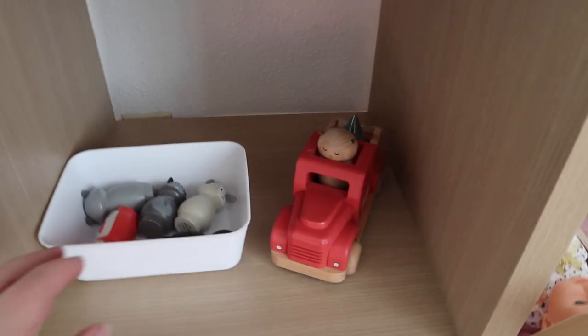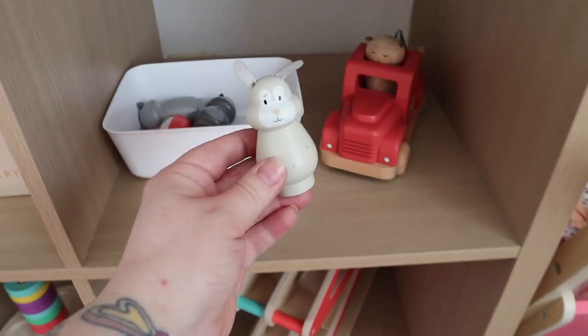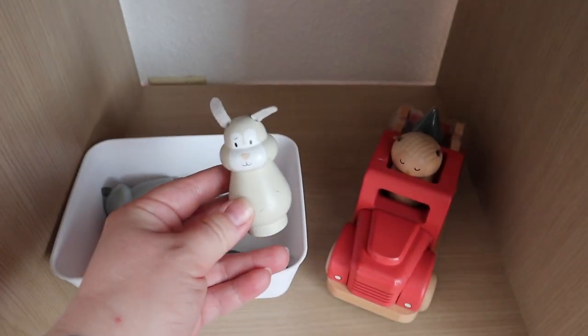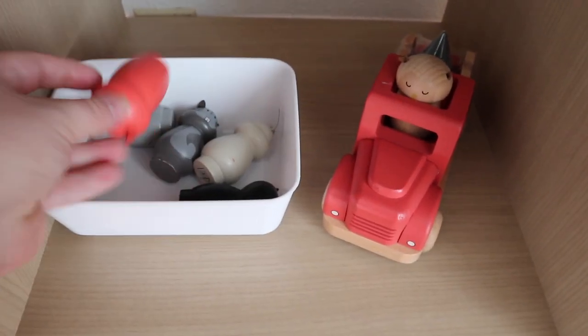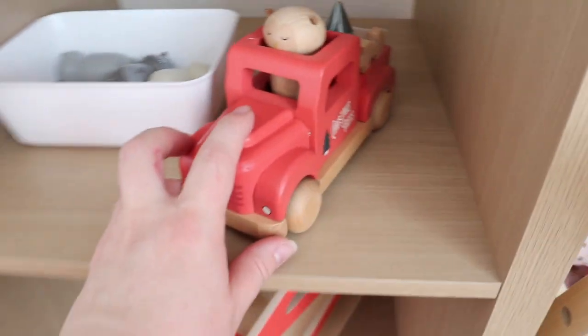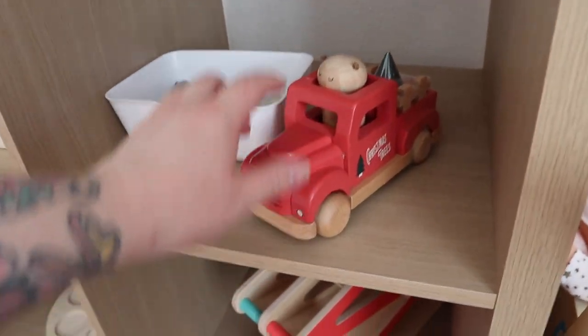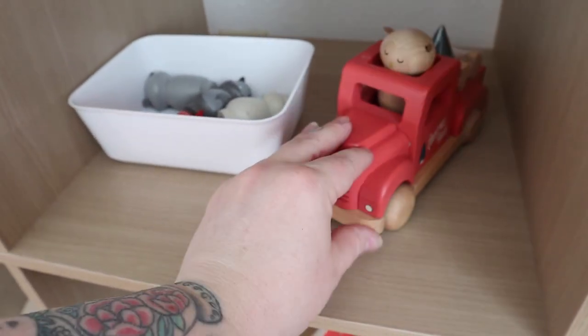Next is toys from Heart and Hand, the Magnolia collection at Target. Lucy received this for Christmas 2021. It's a little set of woodland creatures. She received this one for Christmas this past year. It's a little truck with a tree in the back, and these little guys go perfect in here.